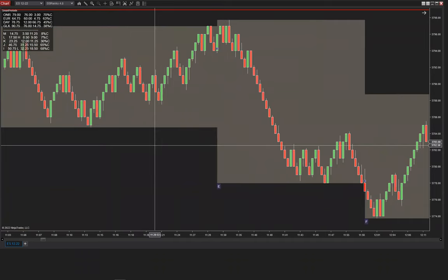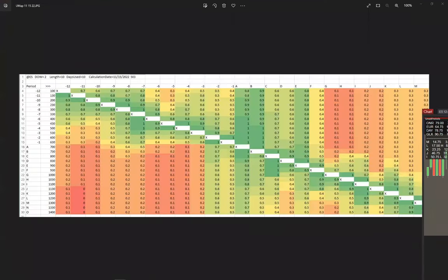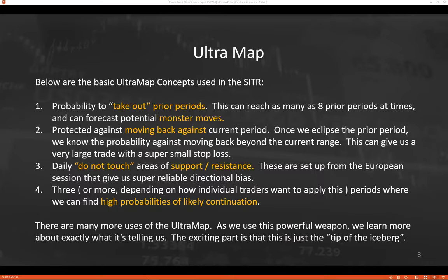And again, that's a room favorite. When we have that, the room giggles, because we have a directional bias that I don't remember it not working. We've been doing this a couple of months maybe, and I don't remember it not working. There will be a day that we have that and it will not work. This is not a crystal ball. But so what did we look at? Probability takeout of prior periods. I promised you I was going to show you what that looked like.